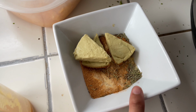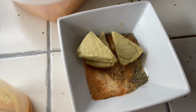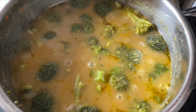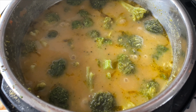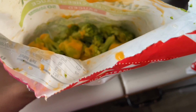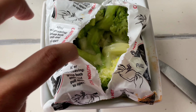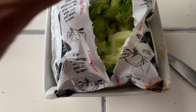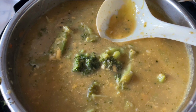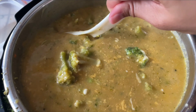Some rosemary because I don't have time. 2 tablespoons of seasoned salt and garlic powder. I think I got this free at Albertsons and never tried it before, so that's what it looks like. But this one was flavored with some butter, and I'm going to put this in there now. This is definitely very hot.